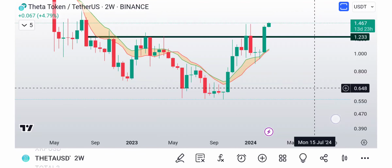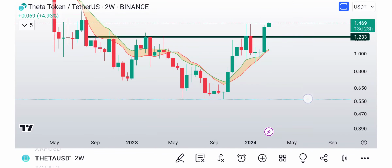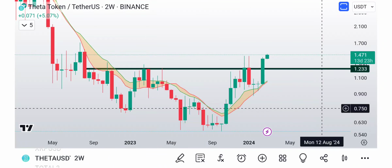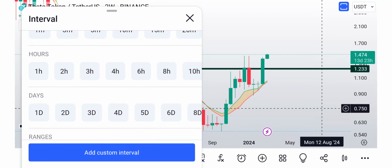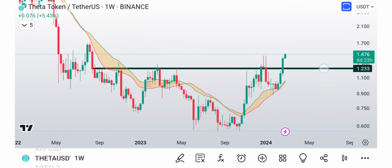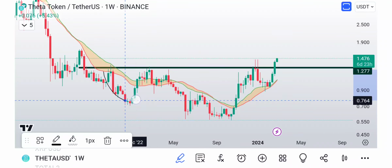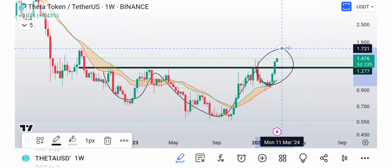Now we are on our second green candle above the breakout candle. So major, major accomplishment. If you're a Theta holder, big, big deal. And we've been talking about this for a while. So, I mean, here's the weekly chart here. Look how beautiful that is. And now we got that nice breakout.